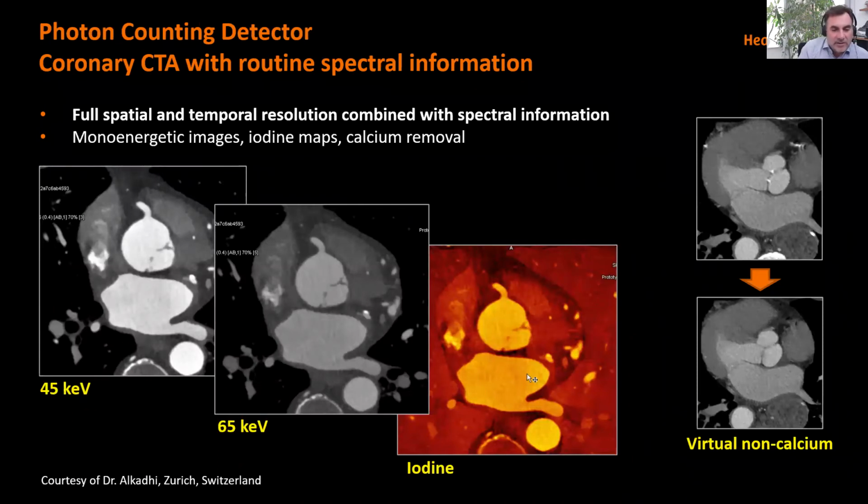For the first time, really, without any compromises, you can get full spatial and temporal resolution in cardiac scans combined with spectral information. So the new standard really will be monoenergetic imaging. So you can dynamically and interactively go through your monoenergetic data sets like you window today. You basically can scroll through the energy levels from 45 keV up to 190 keV. At the same time, you get immediately iodine maps, and you can always use the spectral information to remove calcifications from all structures in a very robust fashion.